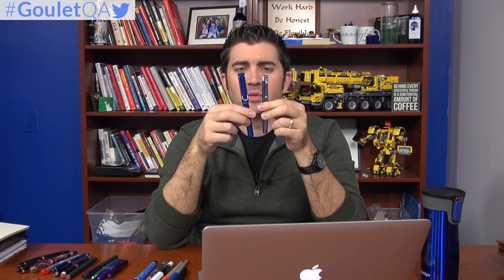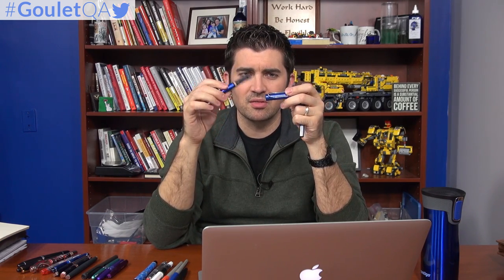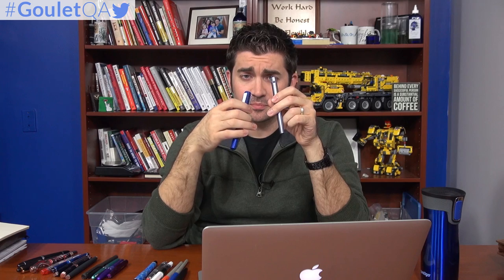So let's talk about them. The All-Star is definitely bigger, but it's not as heavy as the Karas Kustoms because it's solid aluminum. This one is, well, I guess it kind of is too, but I think it's a thinner, pressed or formed aluminum as opposed to machined aluminum like this. So the All-Star is going to be a little bit lighter.